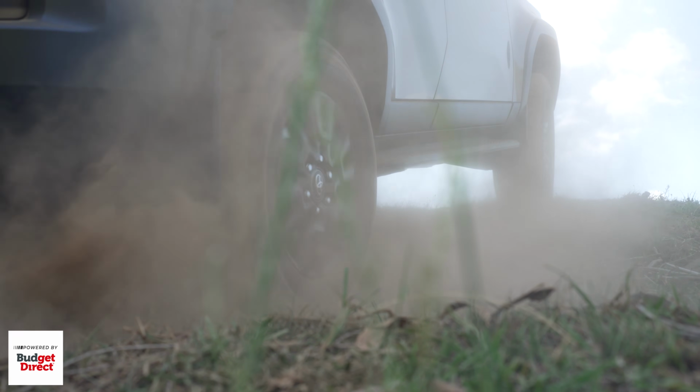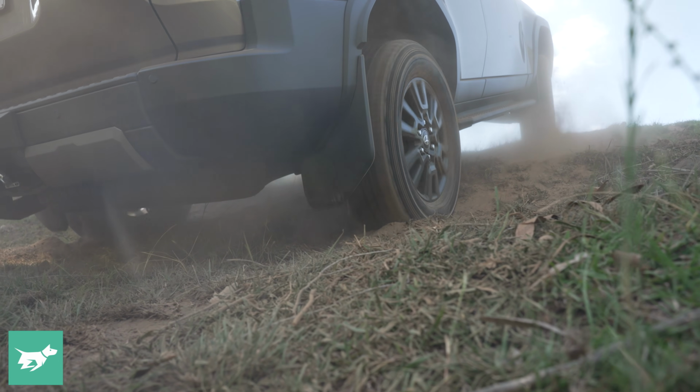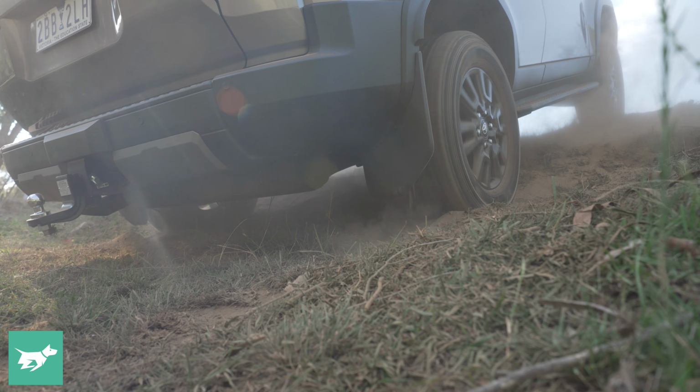Not getting anywhere there. Okay, so now I'm going to put the center diff lock in. Center diff lock in, and we are not getting anywhere. So let's try crawl control. Get that on the slowest setting, maybe dial that up a bit. No. So that's not working.